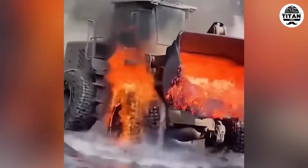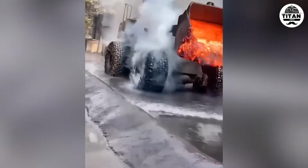When your bucket's hotter than your engine, you're not hauling gravel anymore.